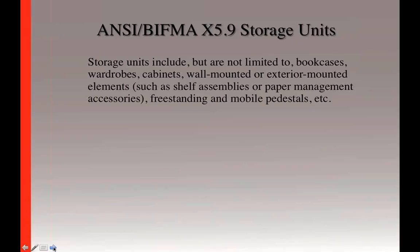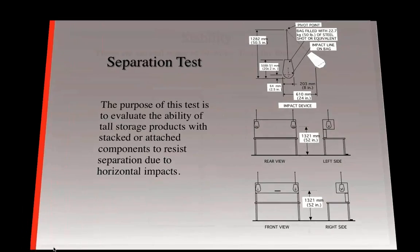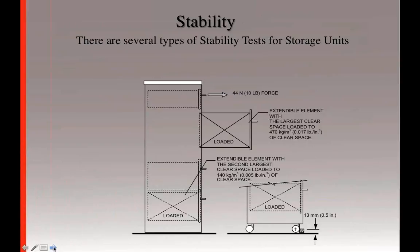ANSI BIFMA X5.9 is for storage units, and this is primarily bookcases, wardrobes, cabinets, such as lateral files and what have you. And I'll just go over a few of those tests. One, when these storage units are applied on a desk surface, we want to make sure that they don't fall off. And so there's a separation test. This is a weight bag that is slammed into the storage unit in various locations. There are stability tests. I'm just showing a graphic of a lateral file, but these apply to bookcases and all the different types of products.